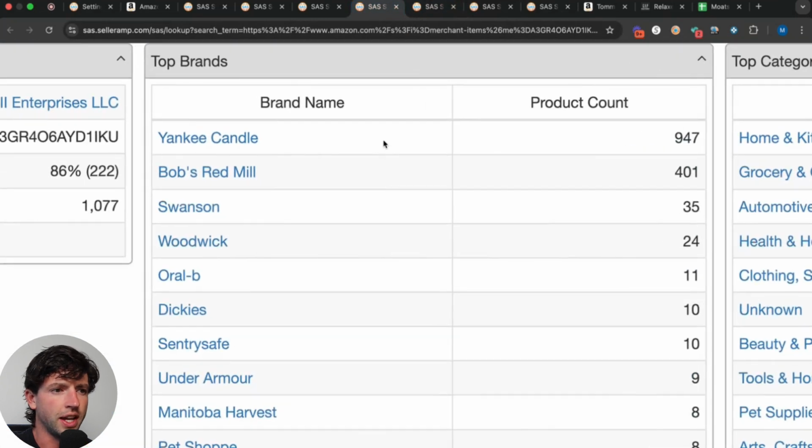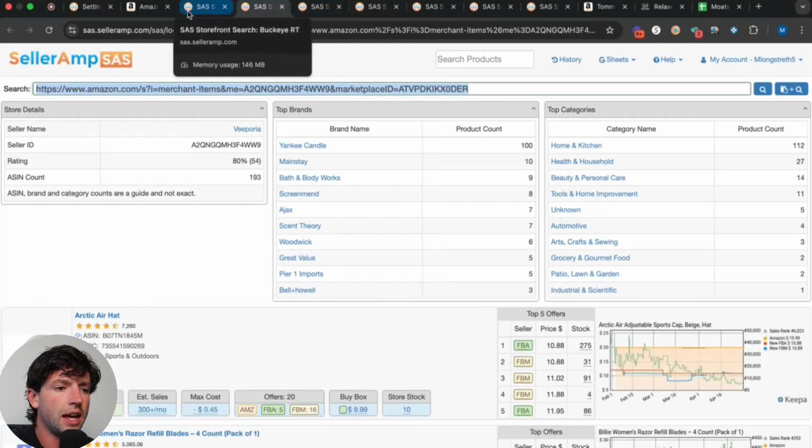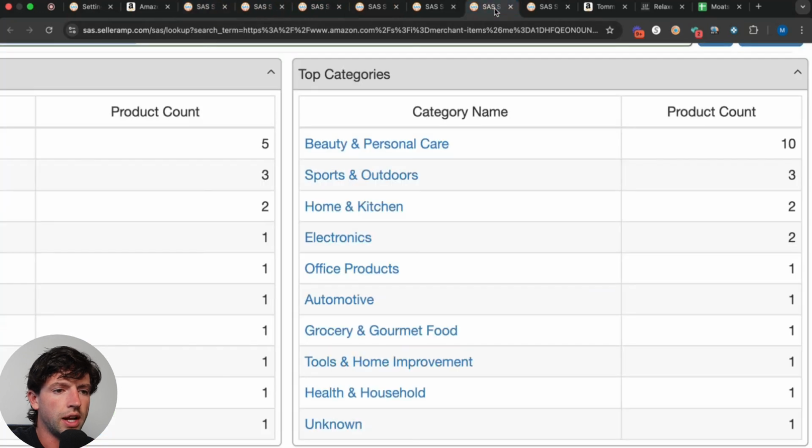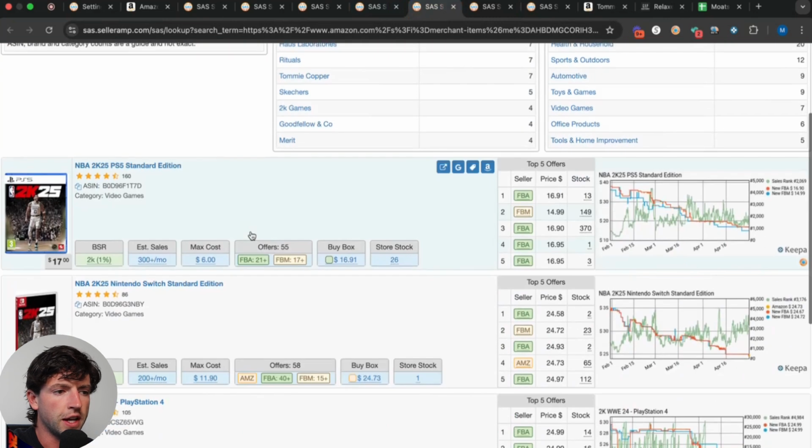We can see a bunch of Yankee Candle stuff. Bob's Red Mill, not super familiar with it, but they've got 401 ASINs, so they're probably making money on it, right? And that's going to be the name of the game here, guys, just taking a look at this stuff right here as well. So say we take a look at this seller here. We can see, okay, they've got Yankee Candle stuff, Reebok stuff, Fenty Beauty stuff here.